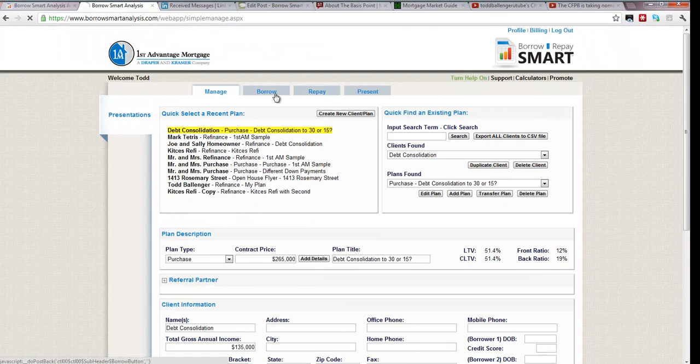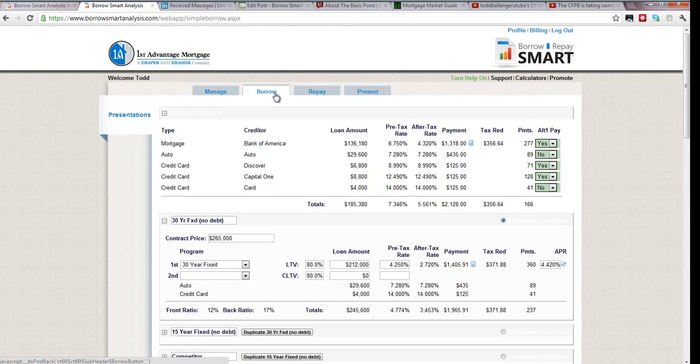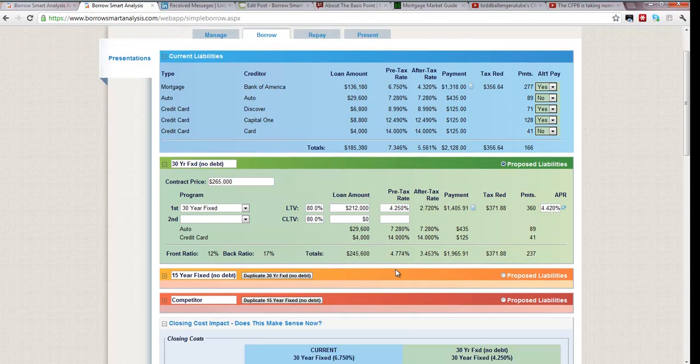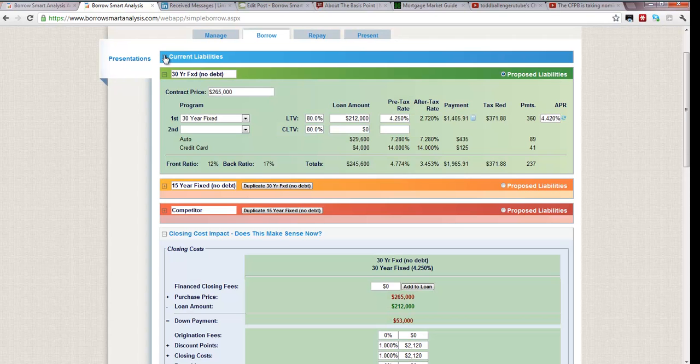And then when you go to the borrow page, I can benchmark off of my current liabilities and say, look, you're currently borrowing $185,380 and you're currently spending $21,228, and we're going to look at a new 30-year fixed at $212 to buy this new property. You can decide if you want to turn these things on or off, but again, what you see is what you get.